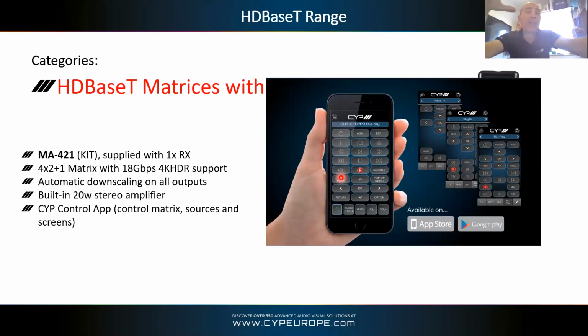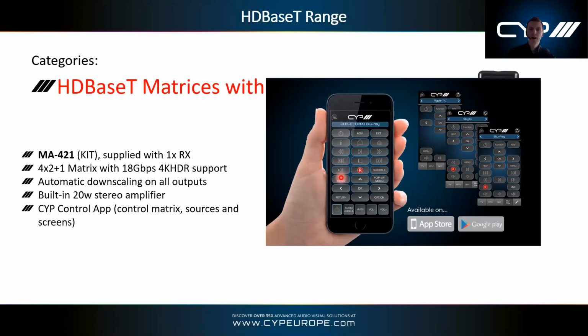So from one place, and also that's kind of mapped. It can't be 100%, but it's also mapped onto the physical remote as well. So you can do a lot of the controlling of sources and TVs from the physical remote that's supplied with the unit as well. Exactly right. Really, really simple to use.